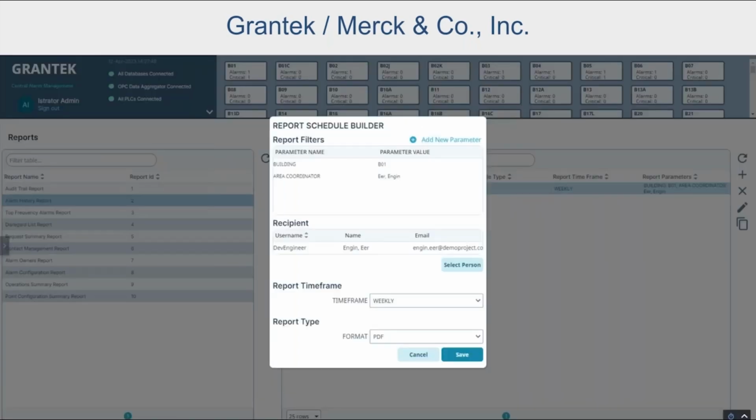So this is the report scheduling builder. You can see that on the left-hand side, you have the 10 different reports that we built for the project. The workflow is that you select a report on the left-hand pane. On the right-hand pane of the view behind the overlay are the different schedules associated with that report. You can add, delete, edit, or duplicate reports with the buttons on the right-hand side.